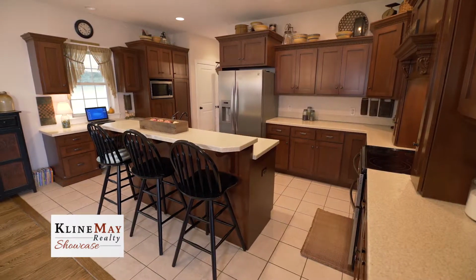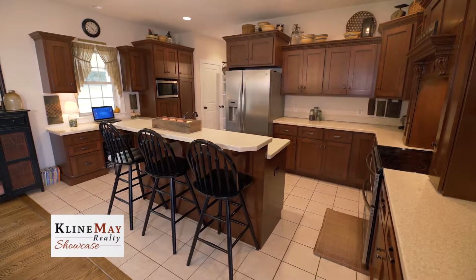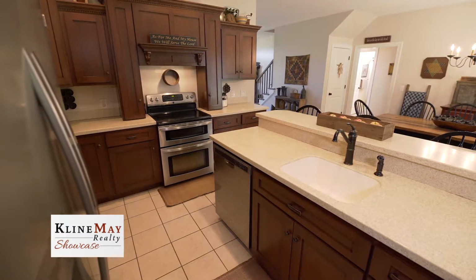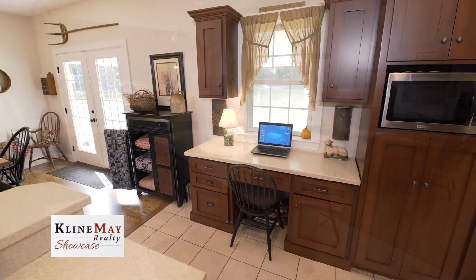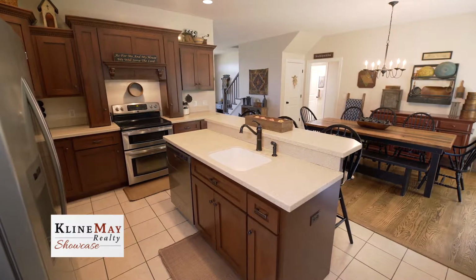Returning inside, the home's exceptional kitchen showcases an abundance of maple cabinets with a rich cherry finish, Corian countertops, and stainless steel appliances. The kitchen also offers a pantry, built-in desk area, and a large island with breakfast bar that is perfect for serving informal meals.